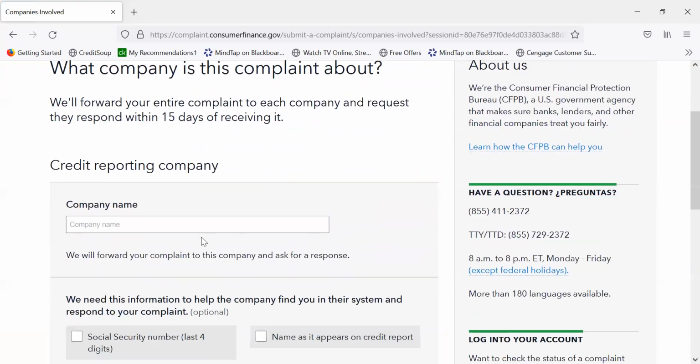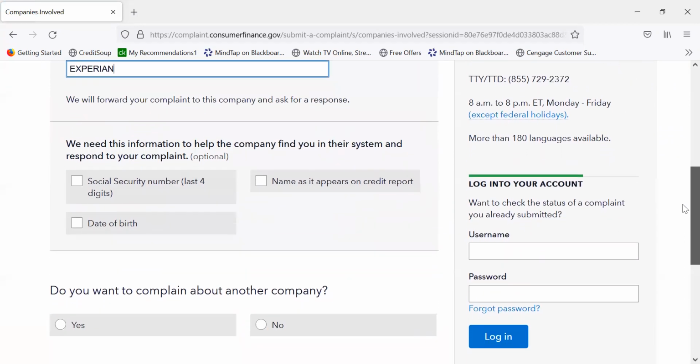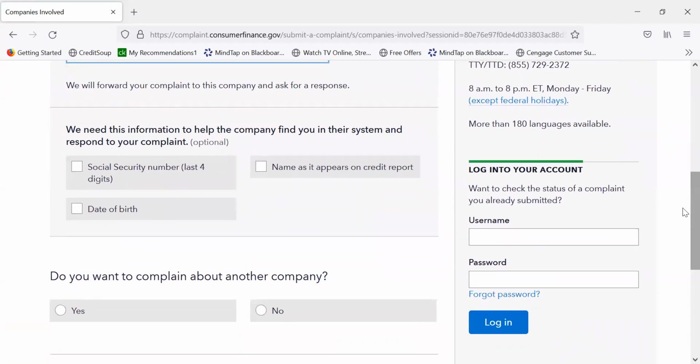So what company? I'm just going to put Experian. We need information to help the company find you in their system and respond to your complaint. Just to let y'all know too, if you are filing a complaint or disputing with the direct source, I do not suggest that you put in the last 4 digits of your social security number, especially when you're disputing with the collection agencies.